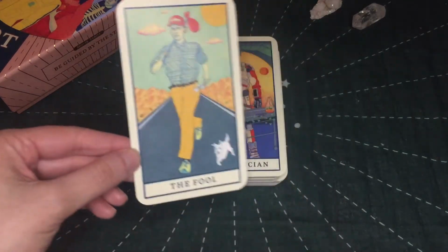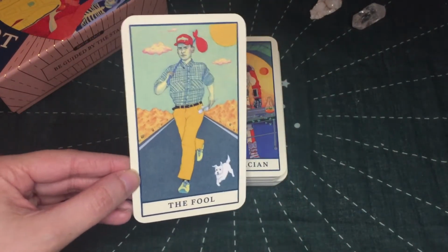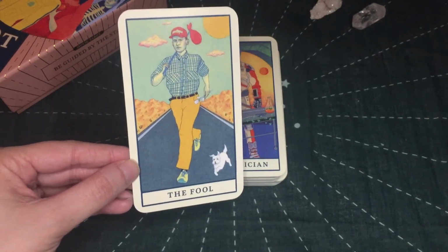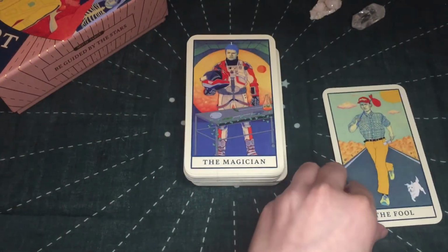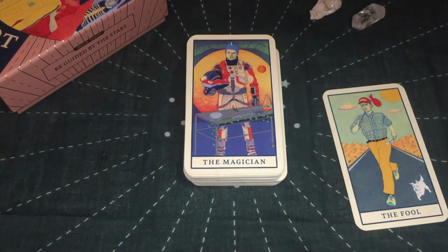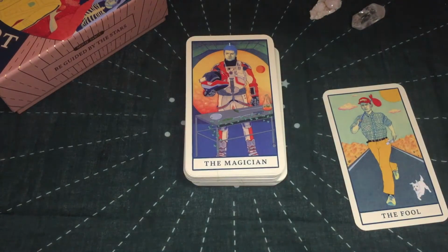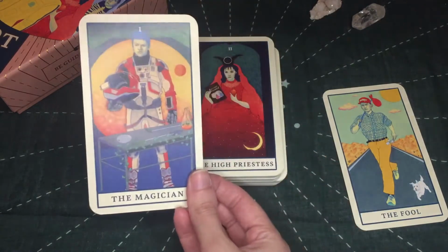Right off the bat, as the Fool, we have Tom Hanks as Forrest Gump. So I think a pretty perfect assignment. Again, I think that the choices that were made in this deck are quite clever, sometimes quite funny, and I will admit flipping through this deck got me pretty geeked as a cinema fan, so I'm pretty happy with it overall. The Magician is Matt Damon in The Martian.